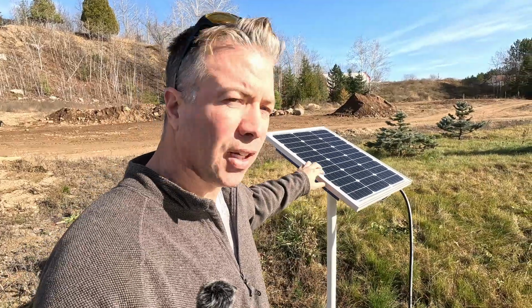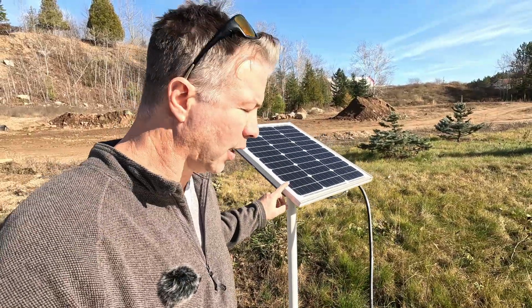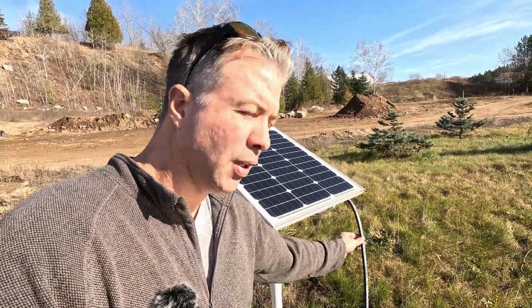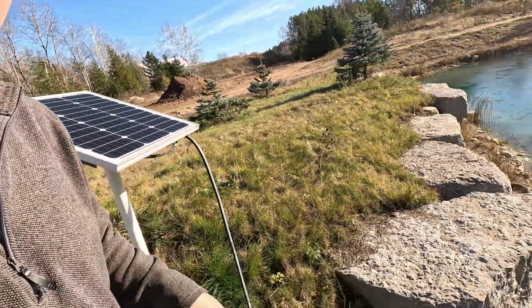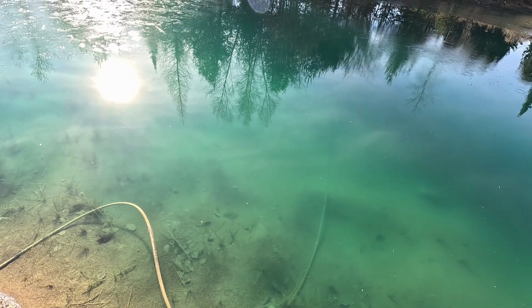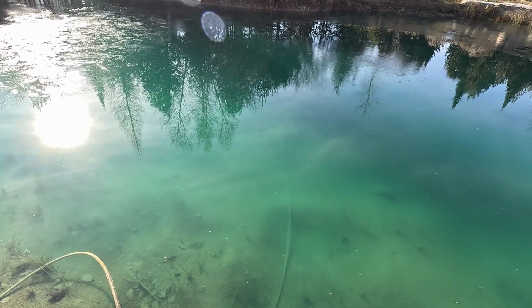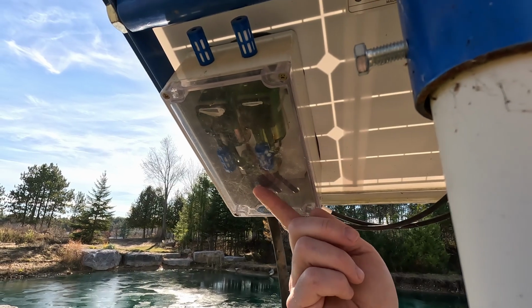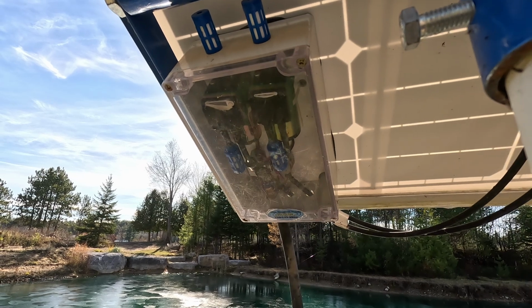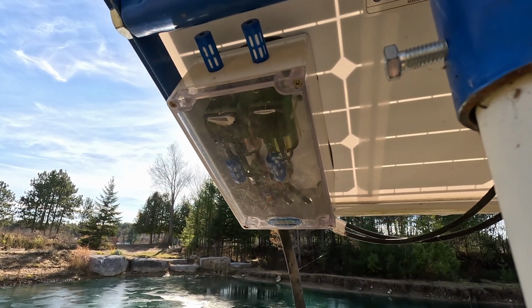So this is the solar powered pond aerator that I've had hooked up here for 2 years. It's just bulletproof, super simple. It's got an air compressor hose that goes from the pump all the way down into the pond, and then that diffuser is right over there at the bottom of the pond. You want to try and get your diffuser in the deepest part of the pond. This is a 2-pump system. There's the 2 little air pumps picking up air and pushing it into the compressor line.